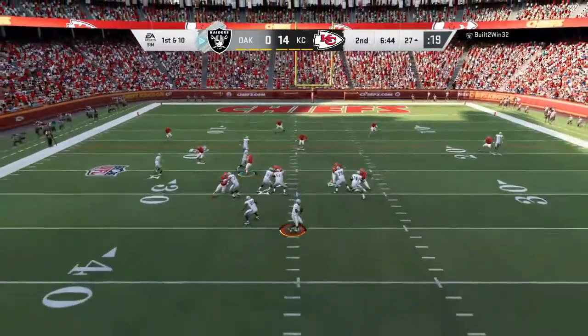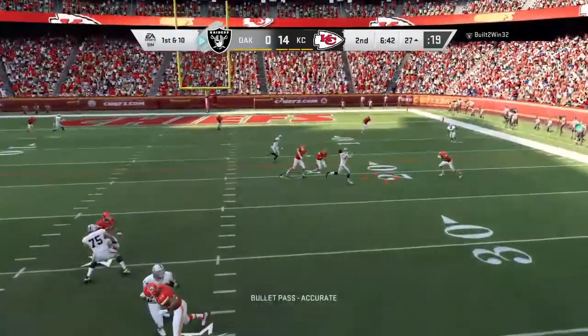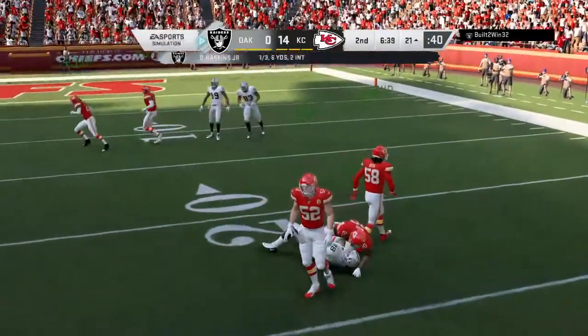52. Now Haskins on 1st down. That's caught by his tight end, Dawson Knox.